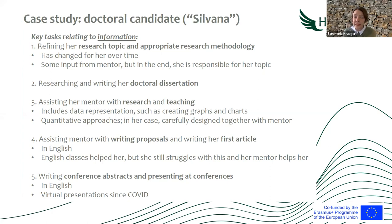All of this feeds into the writing of her PhD thesis. She also helps her mentor with research and teaching. So all of her searching skills that she is learning in the course of her doctorate are directly applicable to the tasks her mentor assigns to her. And she also has to add new skills that she didn't have to do as a master's student, in her case, which is helping with teaching bachelor and master students.